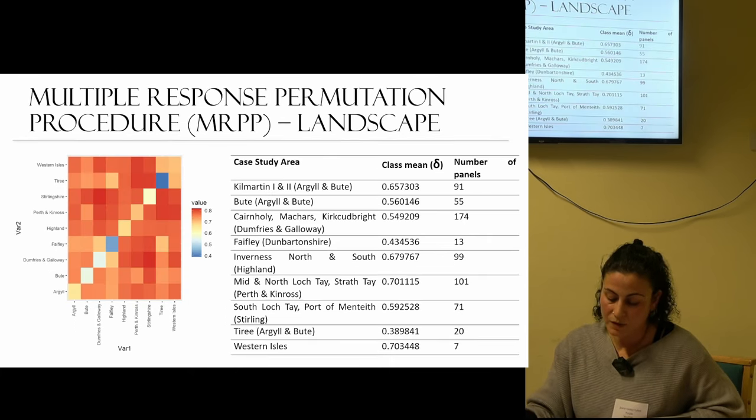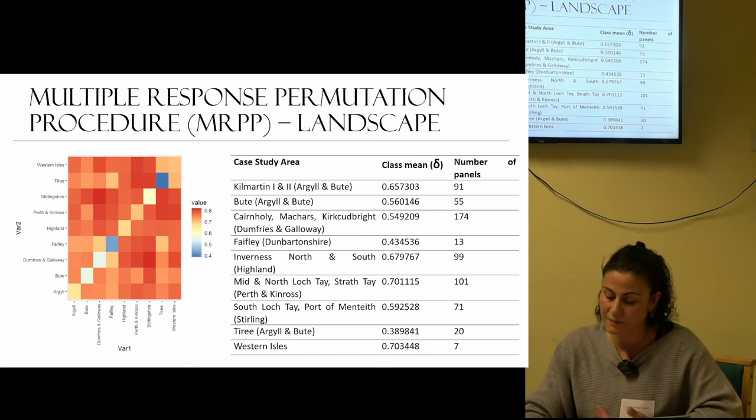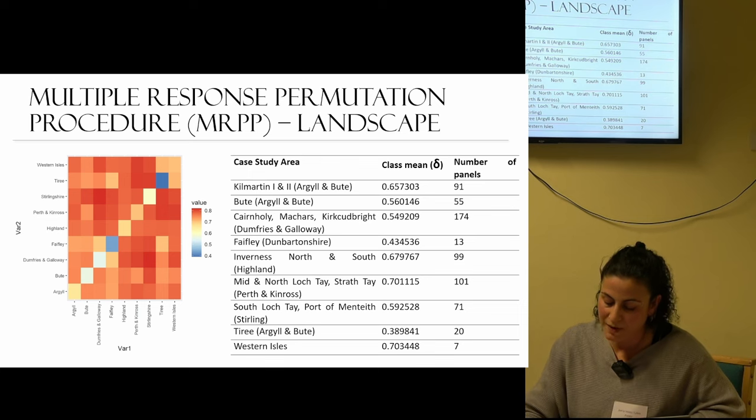When we look at the landscape variables in isolation, the average distances expressed through the heat map seem to indicate a certain group structure, with some areas emerging as more similar than others. And in some cases, there seems to be a group identity, although in many cases, the landscape features are all very similar.